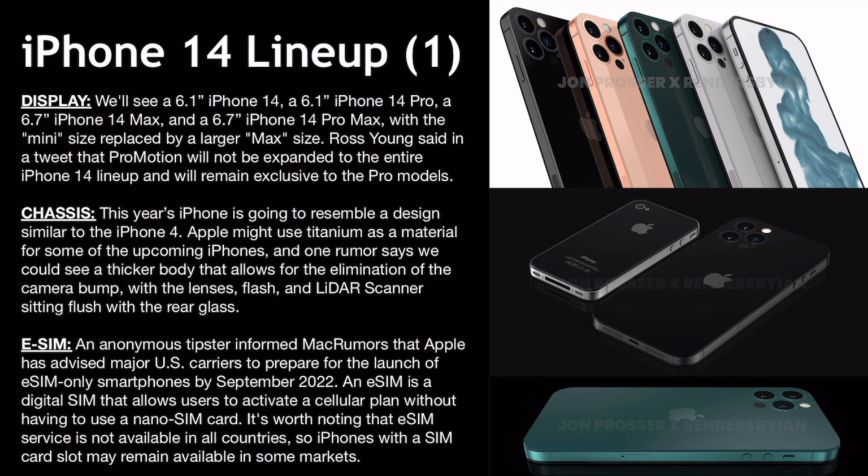So as you can see in the renders, there's no bump there. That's completely flush. Then the eSIM rumor. So an anonymous tipster informed MacRumors that Apple has advised major US carriers to prepare for the launch of an eSIM-only smartphone by September of 2022.